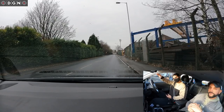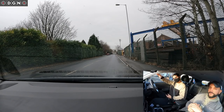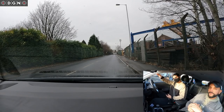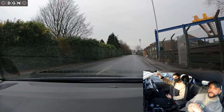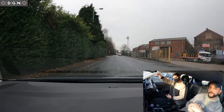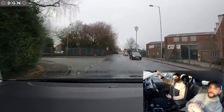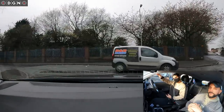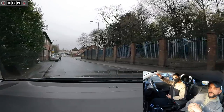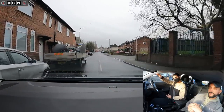Where else should you be looking? That's it, good. Right, that's fine. And if you could move off when you're ready, please. I feel like I'm rolling back. Which signal would have been good there? Left. Good. Turn left, please. Good.